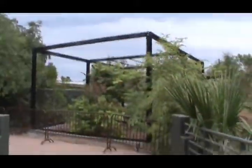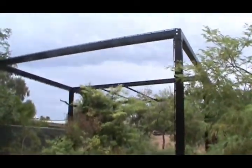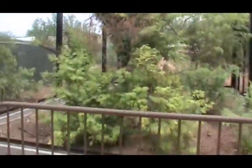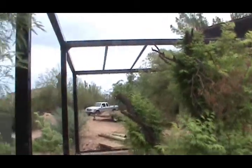Little annoying guys. We shall continue on this Arizona trail. Looks like they're building a new exhibit right here. It's got the outer frame of it. Can't tell what it is yet. Could be for another bird or something, but they have it all blocked off. Be very cool to see when it's all done.